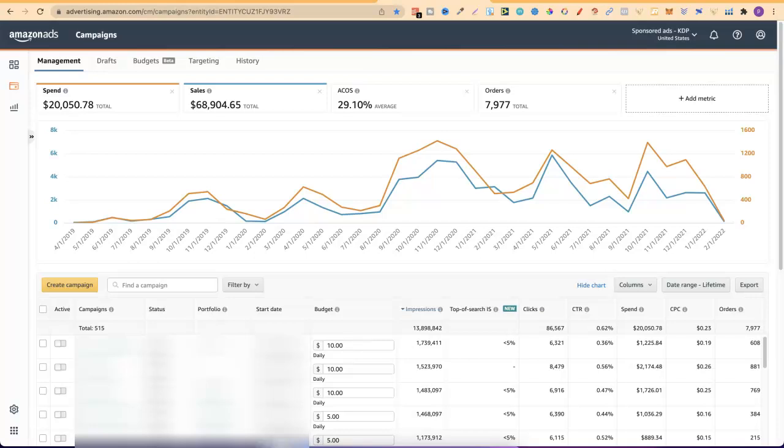Now, over my whole lifetime of advertising, which goes back to April 2019, I've spent around $20,000, which sounds pretty insane, but just remember that all the money spent just here is reinvested royalties. Now, let's go ahead and take a look at this.